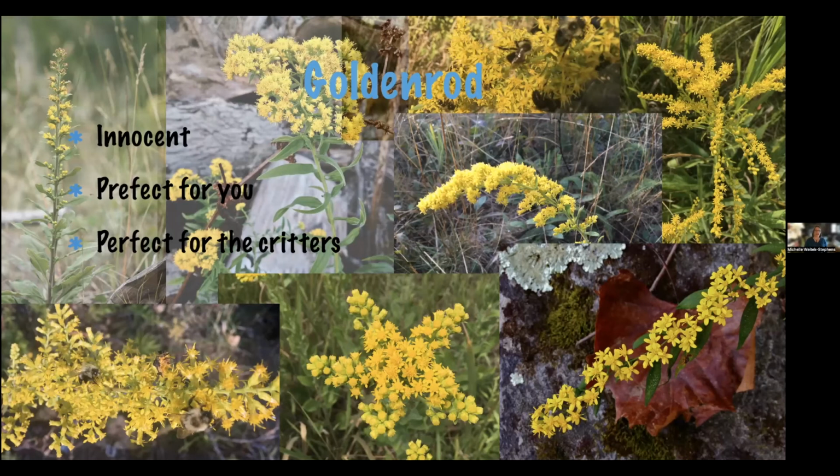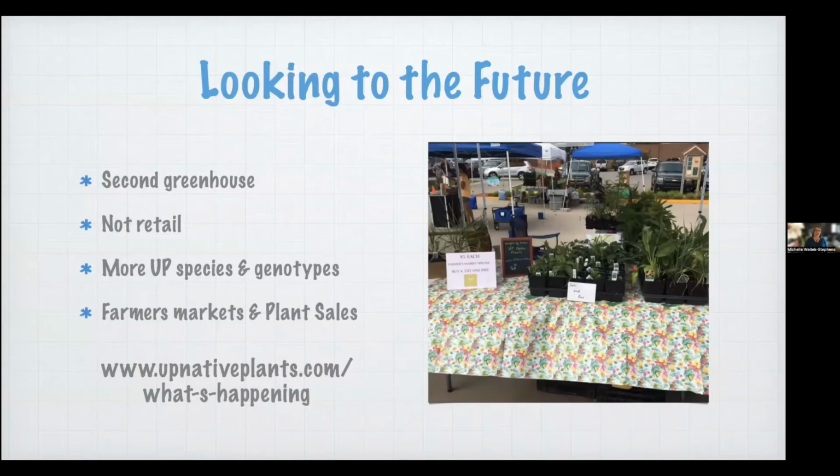So just a bit about the future before we wrap it up here. It was a very successful year. We're going to have a second greenhouse if we're going to keep this up. So I have to figure out how we do that and where we put it and all that stuff.